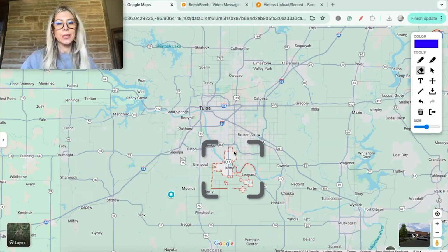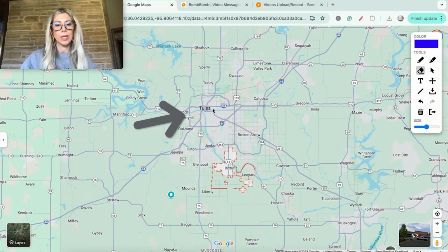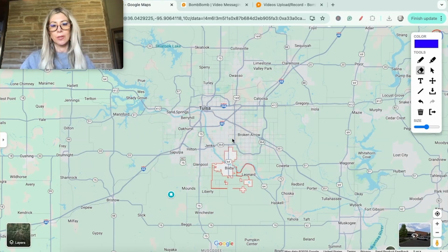So here is Bixby, Oklahoma. Bixby is in part of Tulsa County. Here's Tulsa right here, and this is all part of Tulsa. So you can see Bixby, when you're right here, it kisses this area of Tulsa. So if you're in Bixby Public Schools, you'll have some addresses that have a Tulsa address. You'll have some addresses when you're this way that have a Bixby address. You'll even have some when you're out a little bit further that have a Mounds address that are all part of Bixby schools.